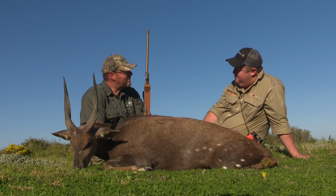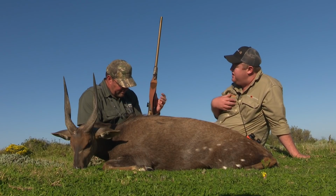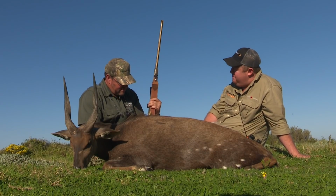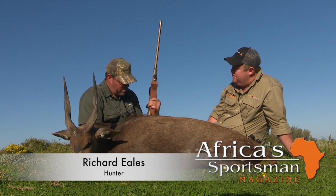Richard, just quickly about your setup you're using. It's quite a new gun on the market for us here in South Africa. It's been available for a while, but you've got one of the first ones I know of. Tell us a bit more about the gun, the caliber, and the bullet you're shooting. Sure. So it's a Browning Hell Canyon in 6.5mm Creedmoor.